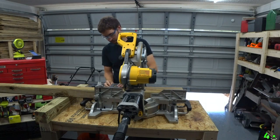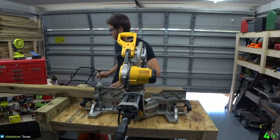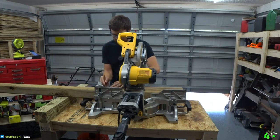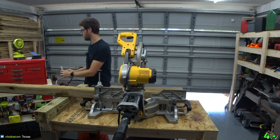Oh, this is super convenient. So now I want to keep the left side. So cut right down the middle of the line. Should be perfect.